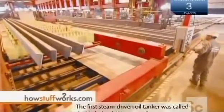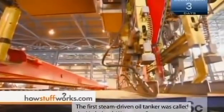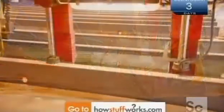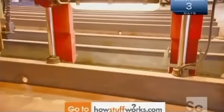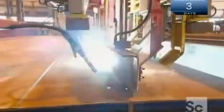Workers ready the structural steel beams. A robot places them at just the right spot on the welded section of the hull. Then an operator verifies that the placement is correct. More robots weld the beams to the hull section.